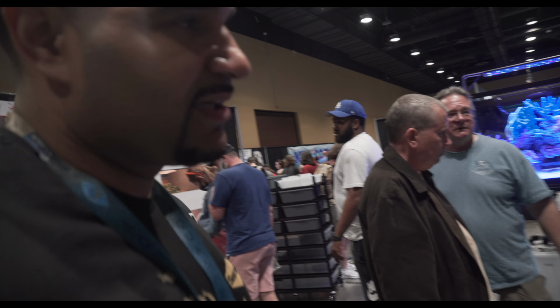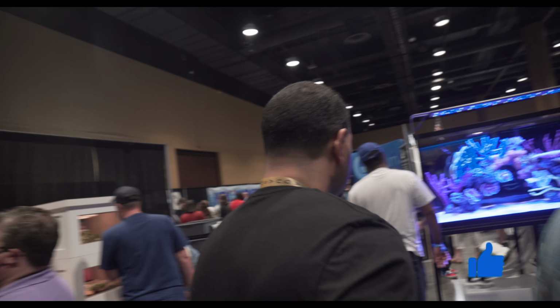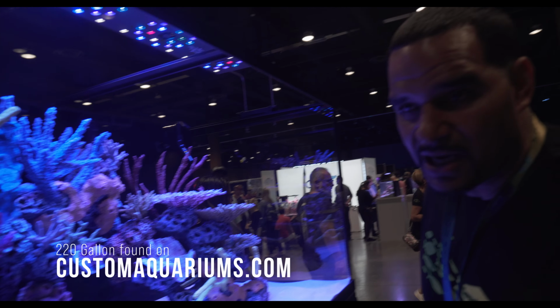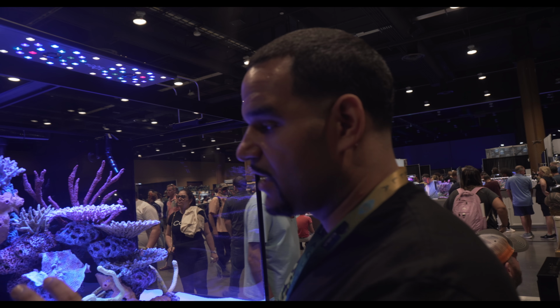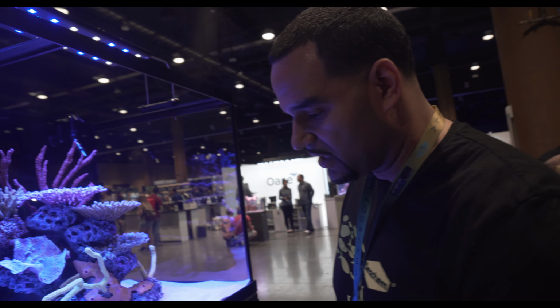So I really like this tank, guys. Made by Custom Cages. Let's go check it out real quick. This is absolutely beautiful. I would have this and nothing else in my living room. When I decide to go saltwater, this is what it's gonna look like, guys. Take a look at it. I'm claiming it right now. It's gonna look something like this.